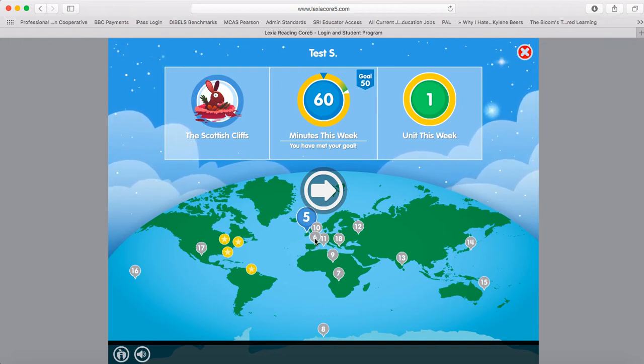I believe level 6 is Paris. So this student would be moving from the Scottish Cliffs to Paris next. This middle circle here with the 60 in it is telling us how many minutes the student has logged this week. So this student account's goal is 50 minutes a week. We've been using this account in our in-person training sessions for parents this week, so we've put a lot of minutes on it. So this student has 60 minutes. It tells that student that they've met their goal.